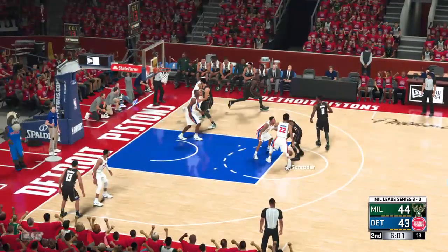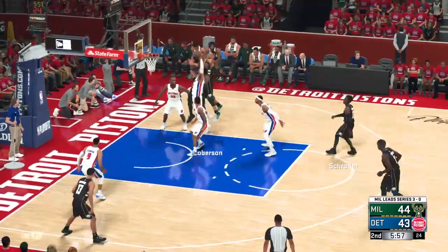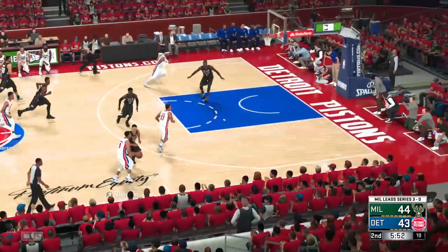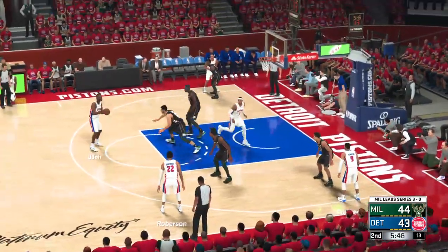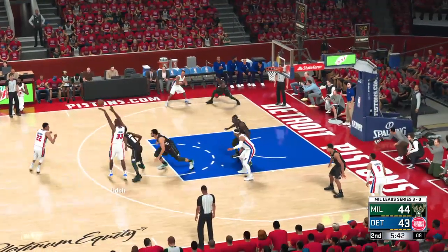Teague against Schroeder. Over Teague. That doesn't go either for Schroeder. Right spot, wrong time. When the defense collapses on you, kick it out. And Maker sends it back. Ellington kicks to Roberson. And it's Udo atop the key. Back to Roberson.